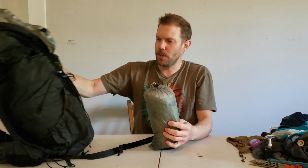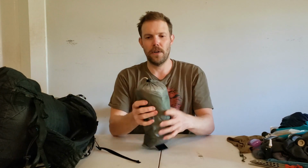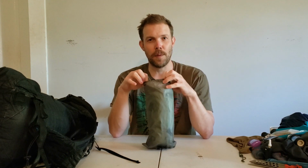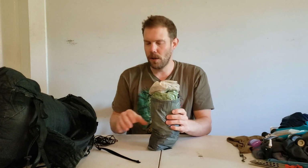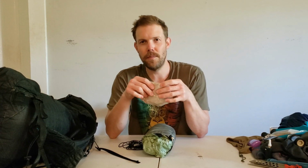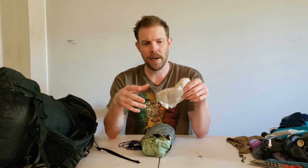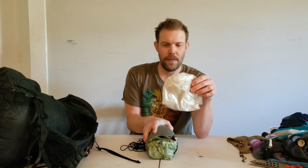So this is the shelter I'm going to be using. I was talking about it earlier. It's a tarp, but you can also wear it as a poncho. It's from Mountain Laurel Designs, and they have a couple of tarp ponchos on their website. This is the Dyneema Pro version. It's a different cut and a different type of fabric, but you can customize your own. This isn't new to me, but it's new for this hike. First time I've used it on a thru hike.